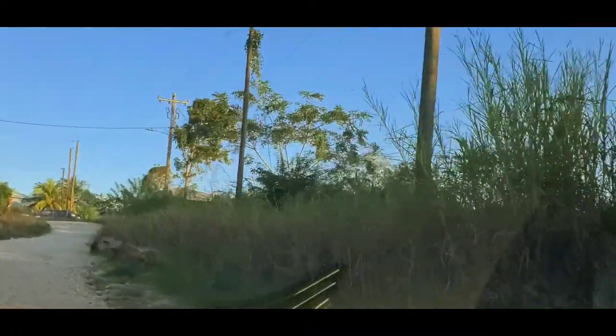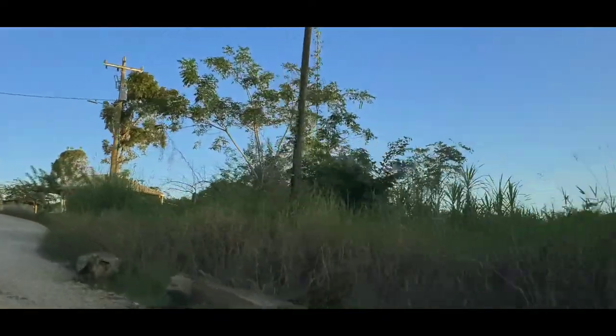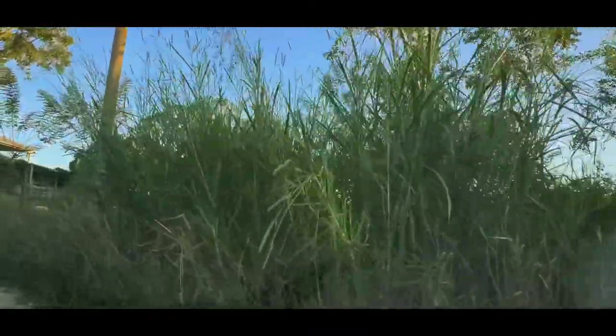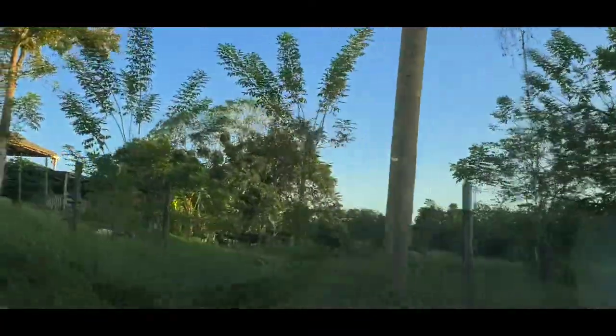Really need a four-wheel drive out here. If you're renting a car, it's a must in Belize. Or an all-wheel drive anyway. That's what I have, thank goodness. Well, I knew better because I read the blogs.